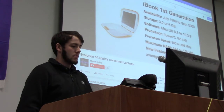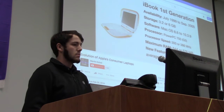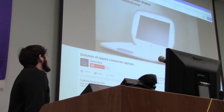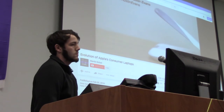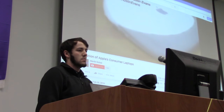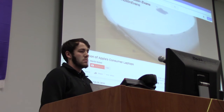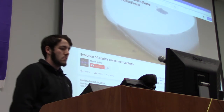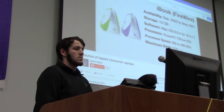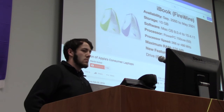The first gen iBooks gave you a choice of either the colors blueberry or tangerine. In September 2000, Apple saw the iBook being upgraded to feature 3 new colors: indigo, key lime, and graphite. It was also one of the first Apple laptops to introduce FireWire into the product line, and it also had a special edition model which came with a DVD-ROM drive.